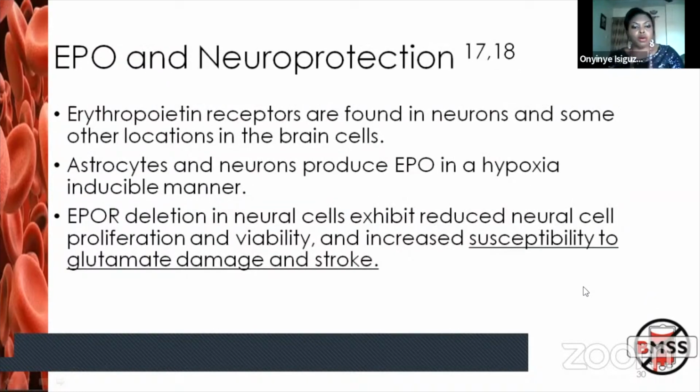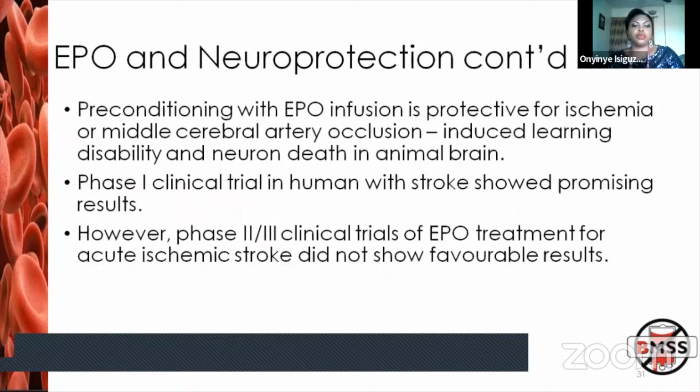Then, in the neurons, it was found out too that there are some erythropoietin receptors in the neurons and in some other locations in the brain. And the astrocytes and neurons in the brain cells produce erythropoietin in a hypoxia-inducible manner. It was also observed that animals that showed erythropoietin deletion in their neural cells exhibited reduced neural cell proliferation and viability, and also increased susceptibility to glutamate damage and stroke.